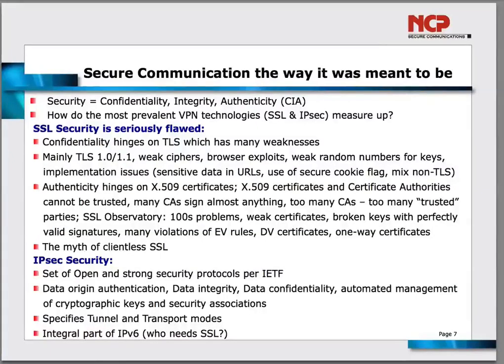TLS ultimately suffers from things such as weak ciphers, browser exploits, weak random numbers for keys, and numerous implementation issues, such as sensitive data being revealed in URLs, misuse of the secure cookie flag, or mixing of TLS and non-TLS traffic. Then authenticity. Authenticity hinges on X.509 certificates.